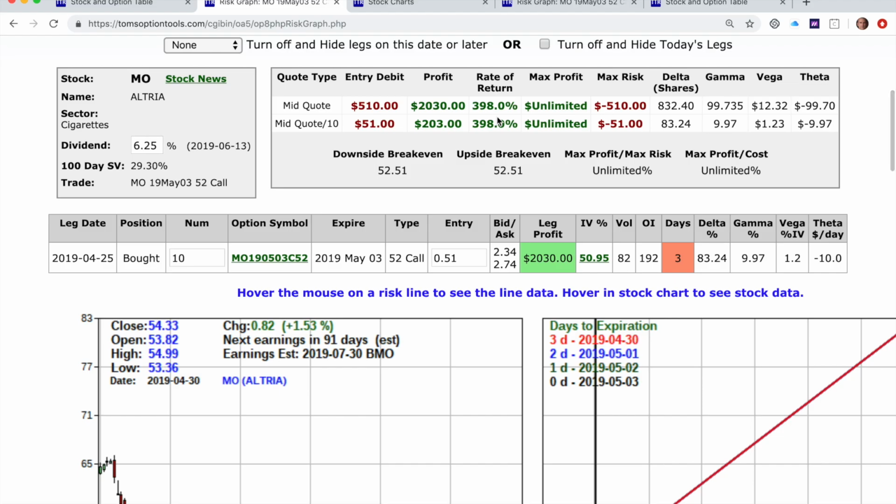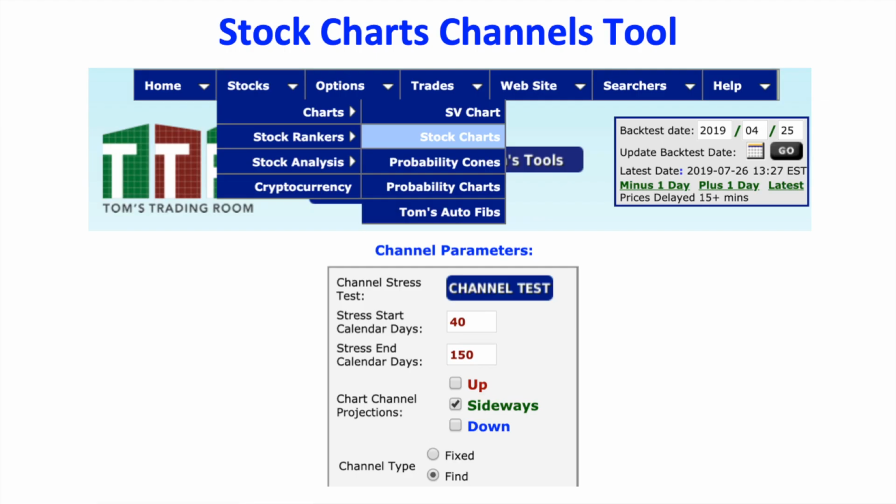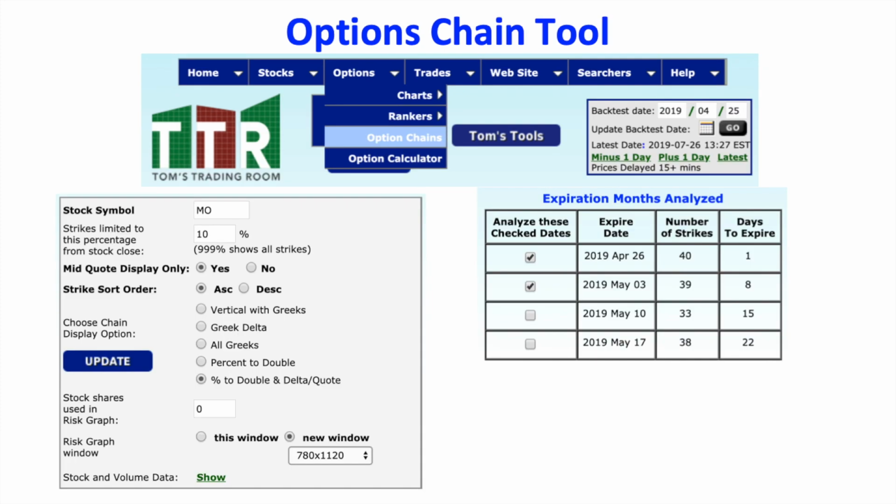So in summary, we're using the Stock Charts Channels tool. To access it, go into Stock Charts. So that's Stocks, Charts, and Stock Charts. Click Channel Test. That will draw those beautiful channels on the chart. Use the channel collision technique I shared with you, and then find a stock that's about to make a pop to the upside. And then once you've found a stock that you really like, what you do is you go into Options, Option Chains. Make sure you give yourself at least 8 days of time.